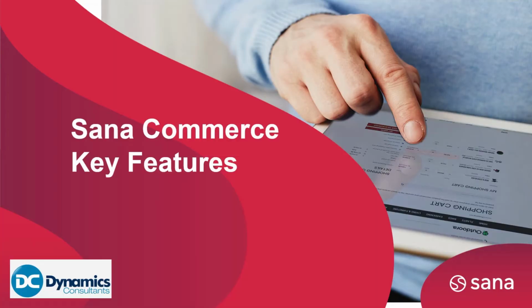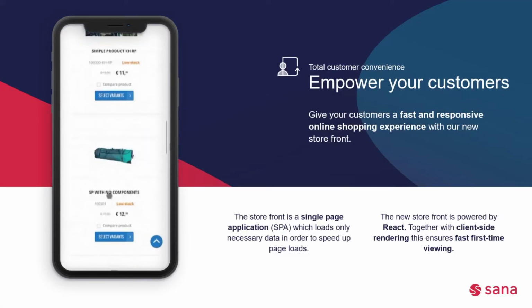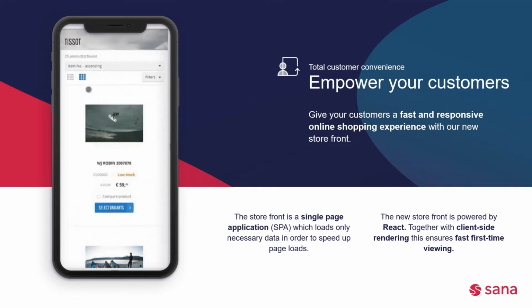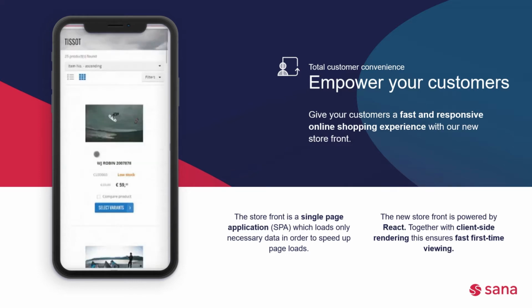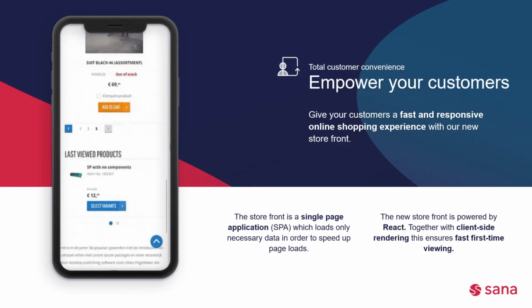So what we're going to do now is just look at some of the key features that we have. Just a quick point here: customer convenience, a faster and responsive shopping experience, is really key. We changed our technology last year. We moved from a .NET style interface to React, which is a new platform that is used by companies like Facebook to make the experience a nice, fast, quick, and easy one.